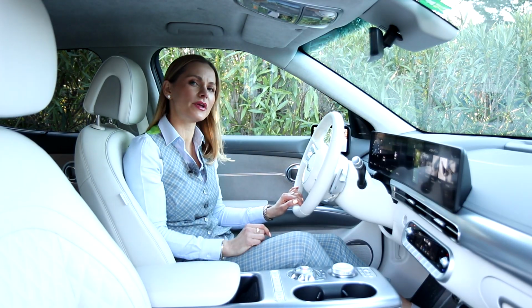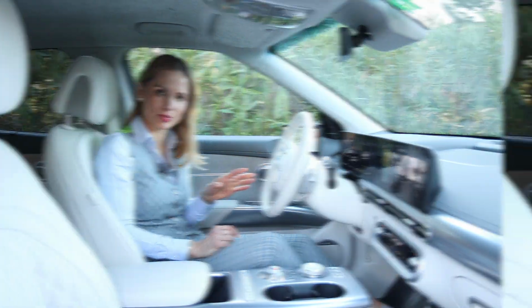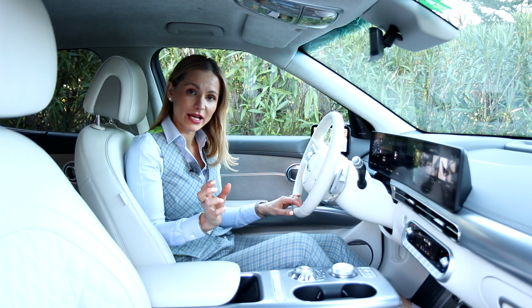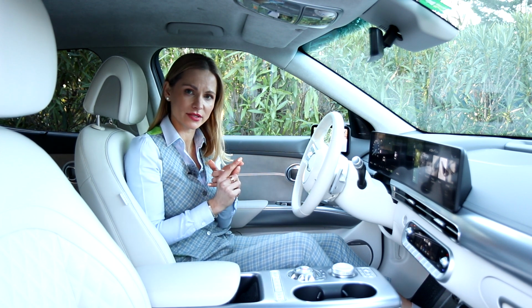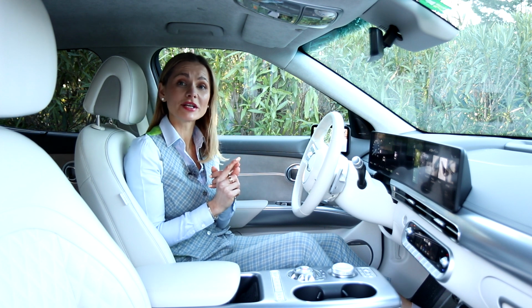You also have to think of servicing costs because you've got two things to service, the engine and the electric components. So who is the plug-in hybrid for? Well, if you've got a solid mixture of commuting and long distance journeys, this is actually quite a perfect car for you.